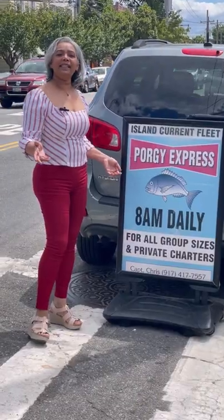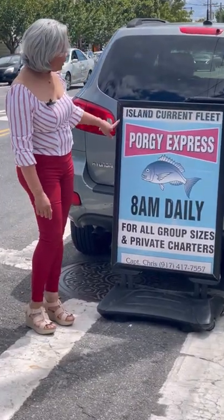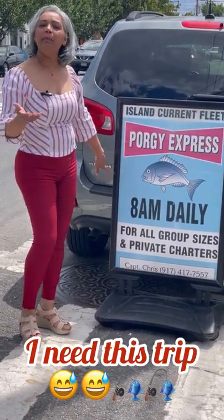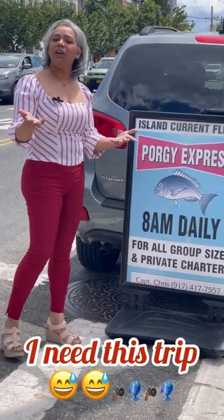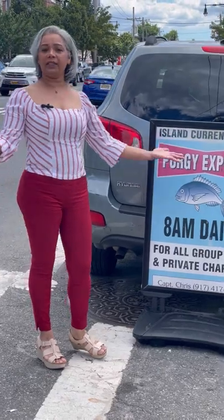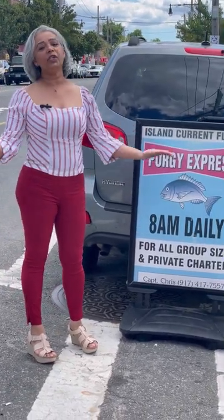So foodies, this is one of the trips that you will have here. The four-day fishing, 8 a.m. daily. So in the morning time, as the guy said, if you want to go fishing just for sport, to enjoy your great day with the family, it's lovely. You can come by for any group size. You can bring your family, your friends, or just you and your husband alone.